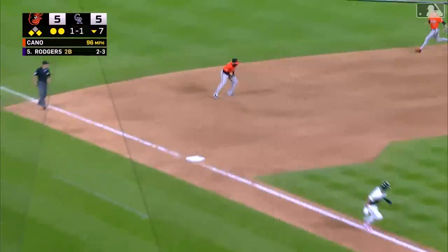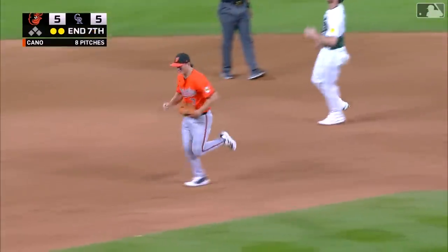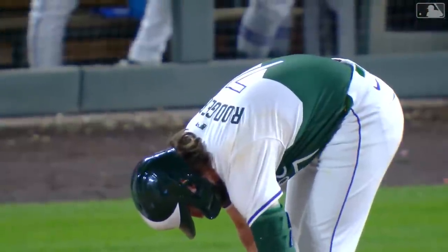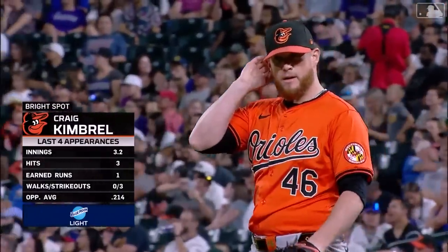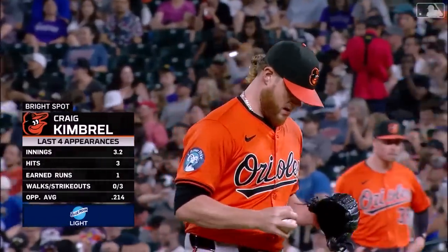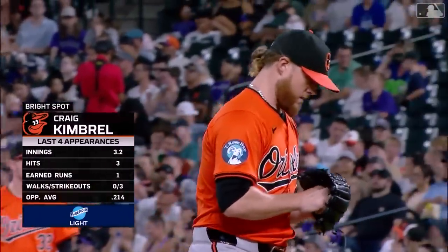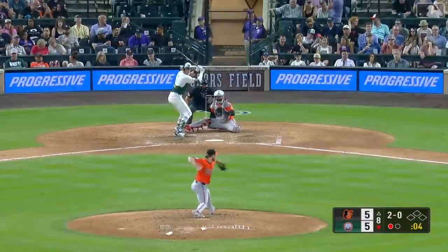And Rogers smokes the ball to third. The ball will find you, and Rivera will find the third out. Great job by Cano to work through distress, and we go to the 8th tie. There is Craig Kimbrell making his 53rd appearance of the year. 23 for 29 in save opportunities. Of course, this is not one of those. 47 2/3 innings, folks. He can still strike you out, 66 of those. Opponents are hitting .183 off the right-hander, Kimbrell.